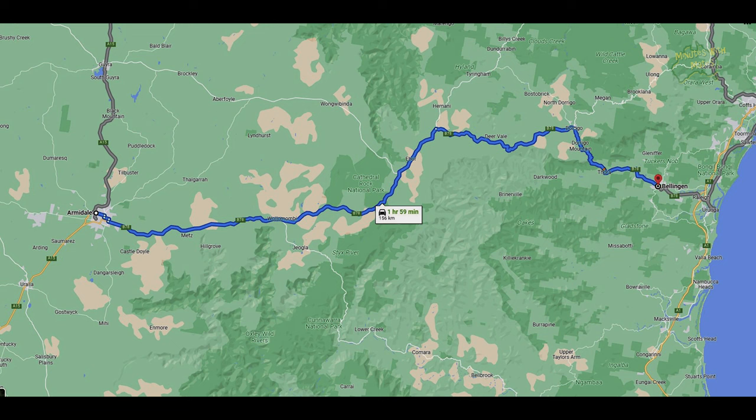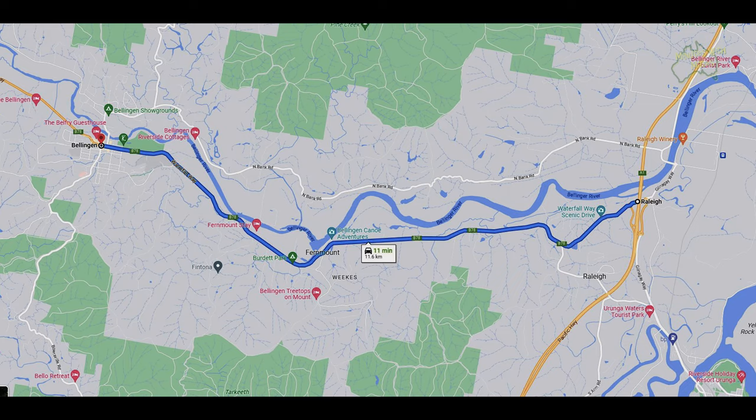We're up here at Dorigo, about 2 hours east of Armidale. We're heading down to Bellingen. Bellingen is just a little bit inland. You take the Raleigh turn off to the Waterfall Way from the M1, just a little bit south of Coffs Harbour. There's some community markets on. We're going to go and check them out, so we'll see you down there.